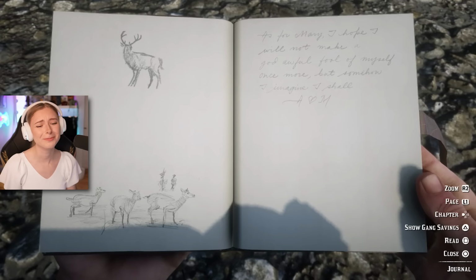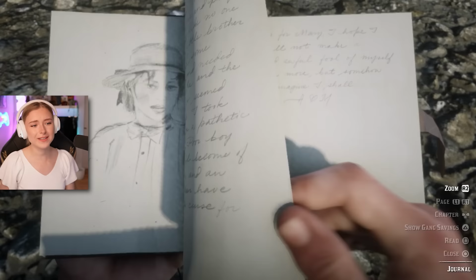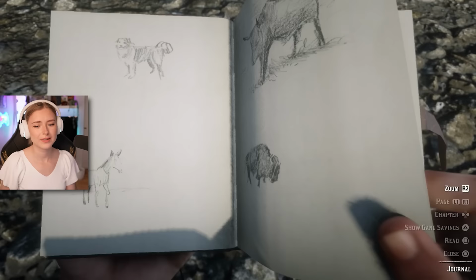Oh, Arthur. We're gonna see what he wrote in his journal. Oh, like the A in heart and the... oh, Arthur. You're breaking my heart. Again. Jesus Christ, why are you so goddamn cute?